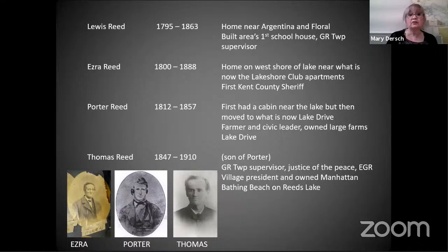Lewis and Ezra were brothers. Porter was their nephew. Ezra Reed built a home on the west shore of the lake near what is the Lakeshore Club Apartments, and he was the first Kent County Sheriff. And Porter Reed, their nephew, had a cabin near what is now Lake Drive and so forth. He was a farmer, and he was a civic leader, and he owned, I believe it was three large farms up and down Lake Drive to what is now Easttown. Thomas Reed was Porter and Polly's son, and he was a Grand Rapids Township Supervisor, Justice of the Peace, EGR Village President, and he owned Manhattan Bathing Beach on Reed's Lake.